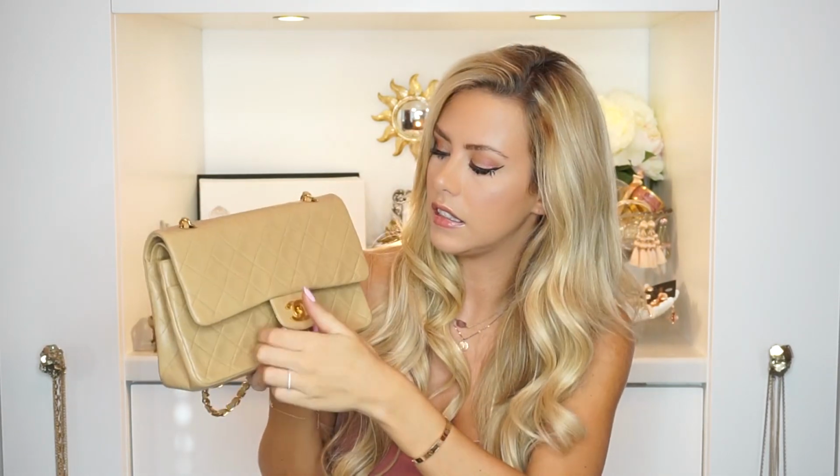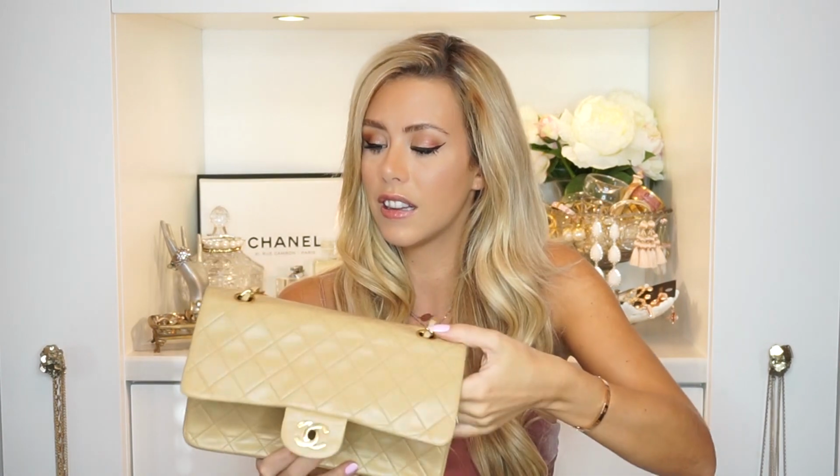So I sent all the pictures to one of the authenticators that I've used before and said, hey, what is this? What's going on here? There's no authenticity sticker. To me, it looks real. I can kind of tell now from the imprint here on the CCs and the way the stitching lines up.